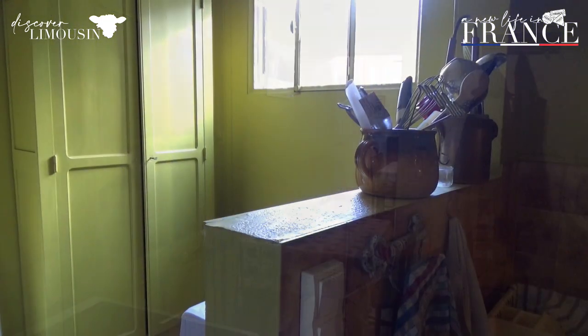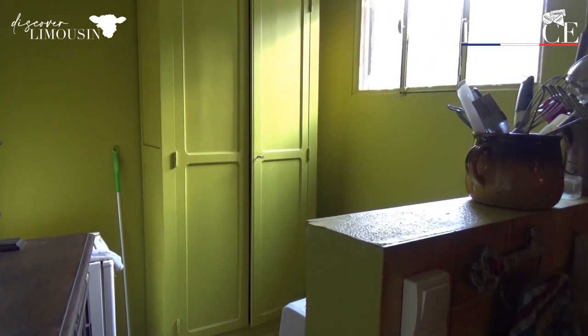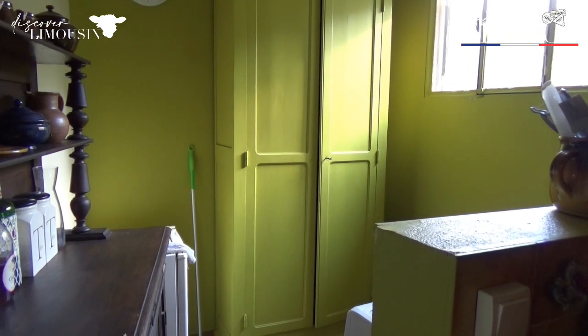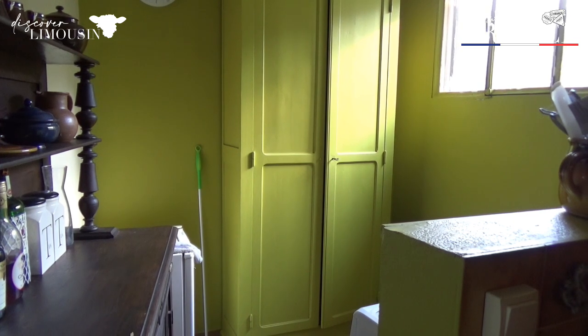There is also a utility bit to the kitchen. It's got your washing machines, etc. in there, and an extra fridge. So you can use that as well if you want. Again, you probably just knock out the little wall if you wanted to have a more spacious kitchen, entirely up to you. But super, super functional.